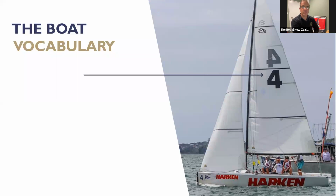We'll have a look at some boat vocabulary. So the big sail, the sail with the number 4 on it, this boat is called an Elliott 7. We run some really fun courses on that. It's a fun little boat. But that sail with the number 4 on it, that's called the main sail. That's the biggest one, and it's after the mast. The sail at the front, the generic term for that is head sail.